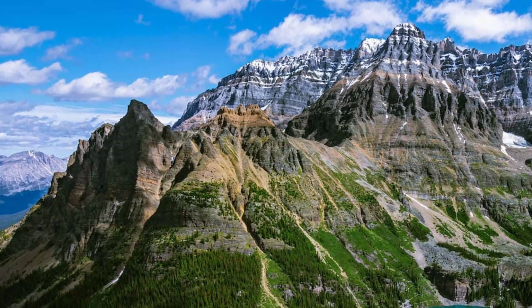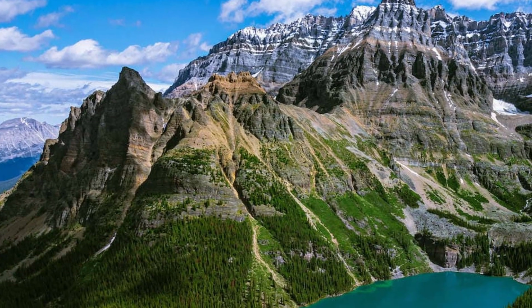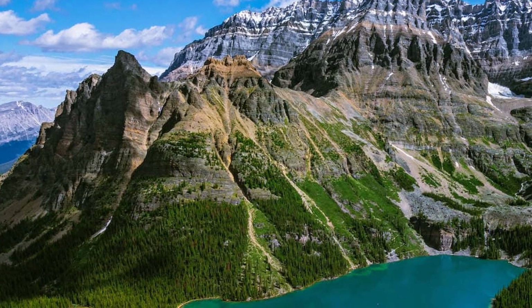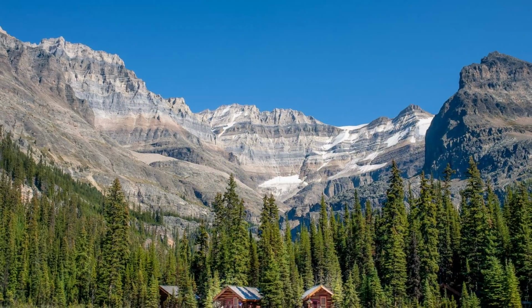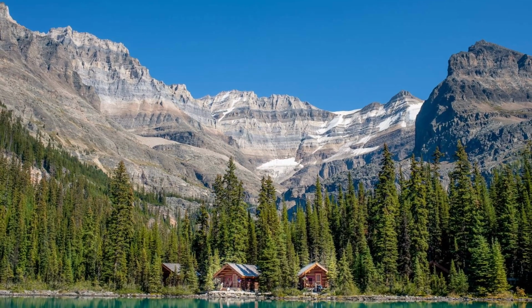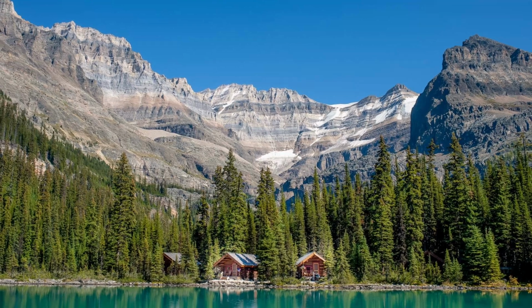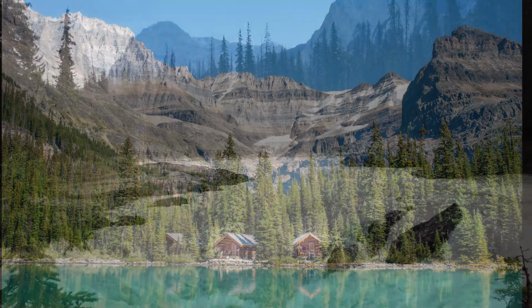The third honorable mention is Lake O'Hara. It's a top site of Yoho, but only accessible by a shuttle bus or hiking 7 miles one way. The shuttle can be reserved 3 months ahead of time, and the slots are usually gone on the day the reservation opens. If you can get the reservation, it's well worth a visit.